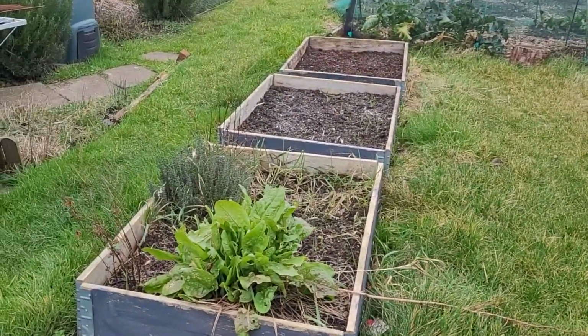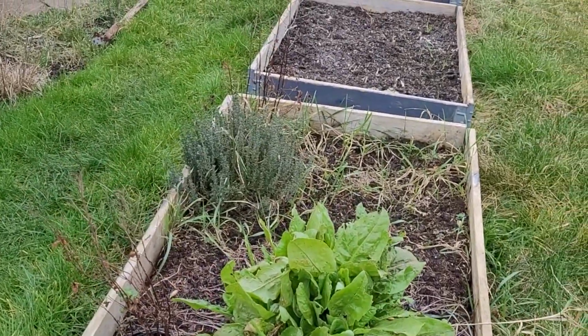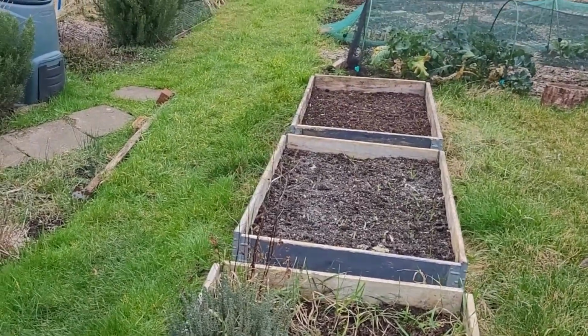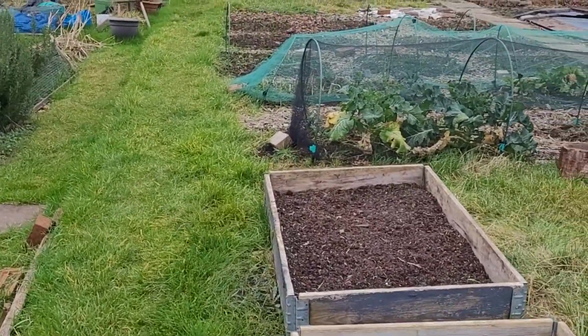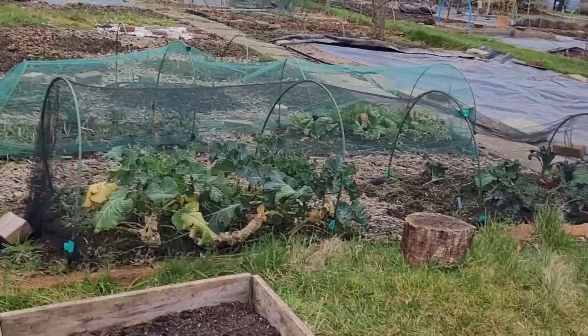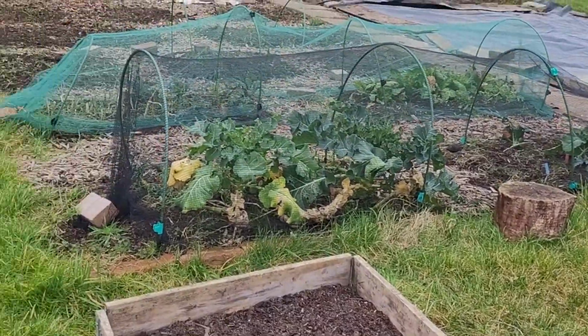I had herbs in this bed this year. This is some sorrel, which when I tidy up it will probably come back and be looking okay. I think I had potatoes and okra in these two beds. Unfortunately, all of my okra died in the frost. I didn't take them out before it snowed, and I just ended up with mush, which was very, very dissatisfying, but those things happen, don't they?